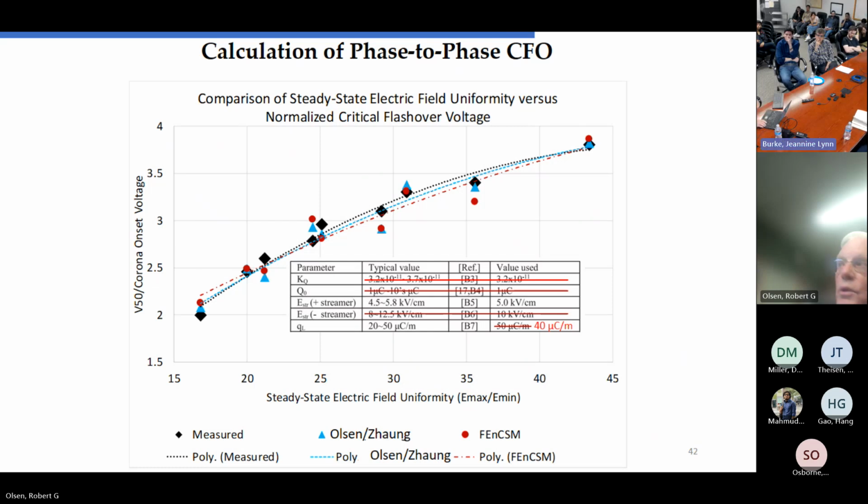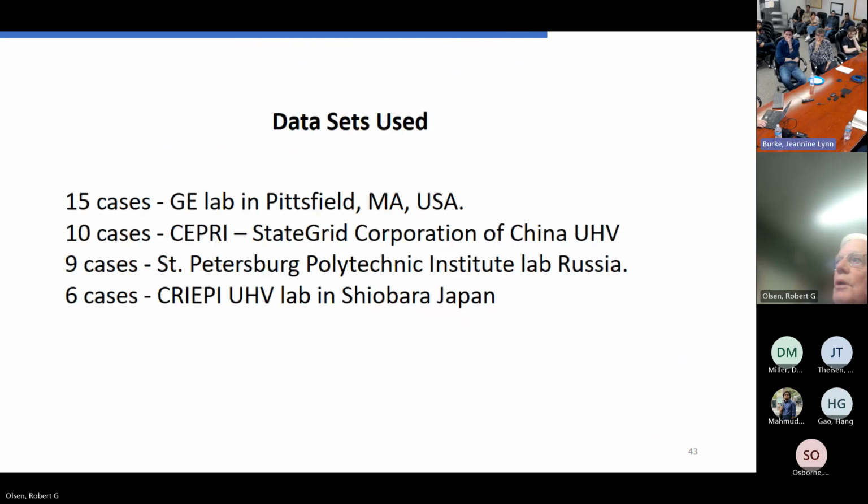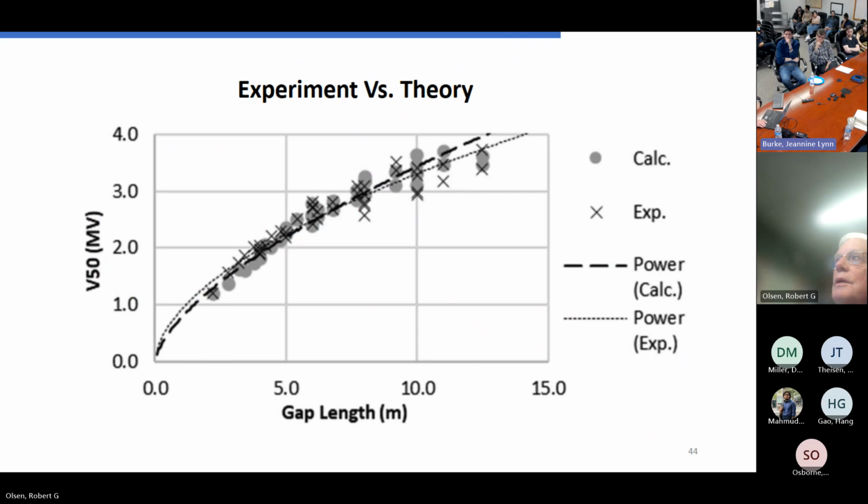And so we were pretty confident, pretty happy with that result. All right, now we also compared it to a number of other data sets. There were 15, but there isn't that much data on this actually. These are expensive to do. There's a GE, well, what used to be GE, now an EPRI lab in Pittsfield, Massachusetts. There was some work done in China, some work done in Russia, some work done in Japan. And we basically compared our experiment versus theory here.